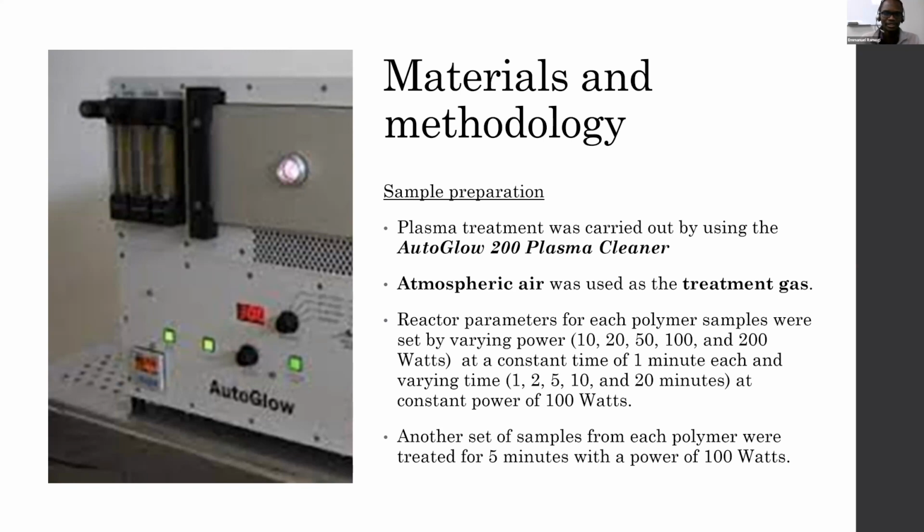There were various parameters that were set for this particular experiment for each polymer sample. I varied the power between 10 watts, 20 watts, 50 watts, 100 watts, and 200 watts at a constant time of 1 minute each. Plus also the other bit of the experiment was varying the time. Varying the time meaning the duration of plasma treatment in the chamber for 1 minute, 2 minutes, 5 minutes, 10 minutes, and 20 minutes at a constant power of 100 watts. Another set of samples from each polymer were treated for 5 minutes with a power of 100 watts, which I will explain later how the experiment was for that particular set of samples.